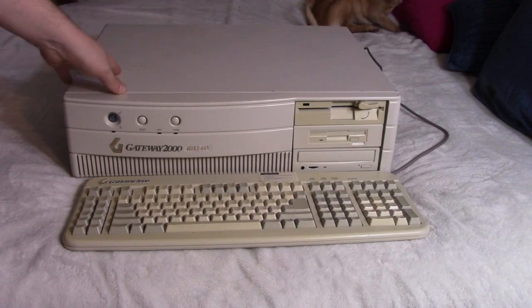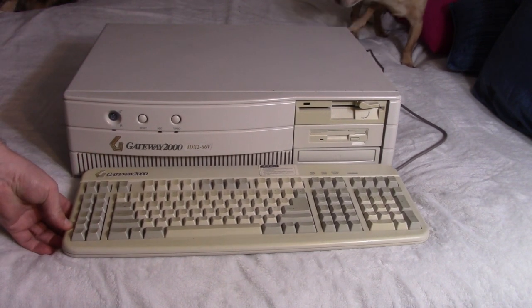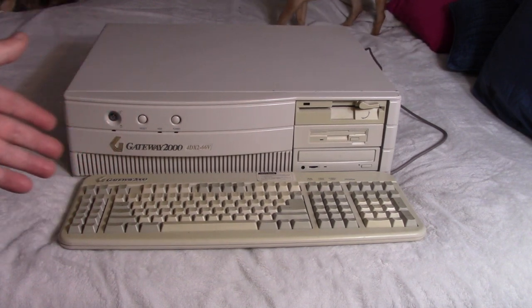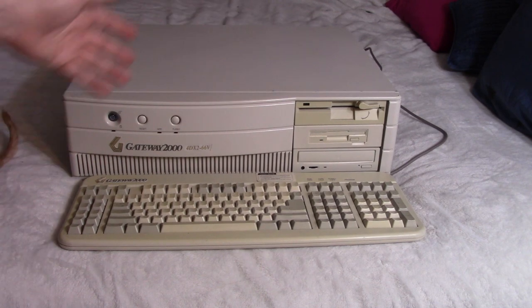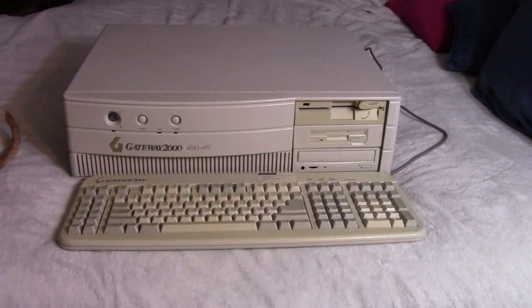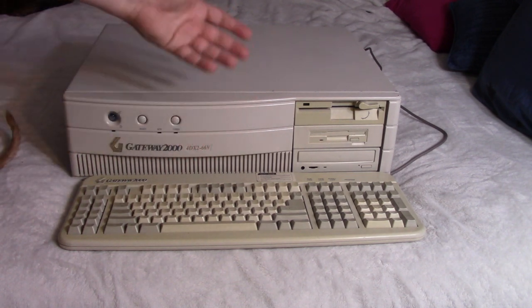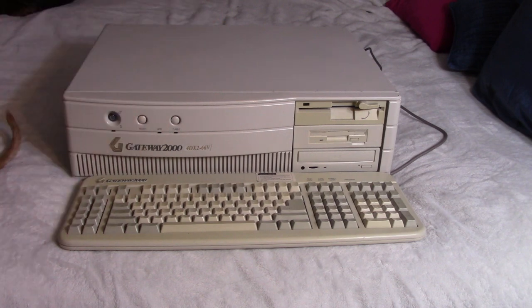It has the upgrade slot on the motherboard. It's just really cool. Try to get it with the keyboard if you can. Unfortunately, I don't have a matching mouse, but still an awesome machine. Issues with this machine, like I said, I had a little bit of trouble setting up the CD-ROM drive. That might have just been my machine. It might not be a problem for you, especially if your onboard IDE controller is working all right.